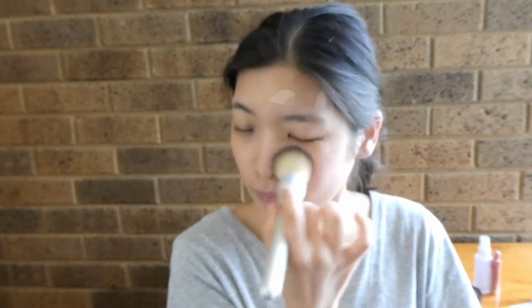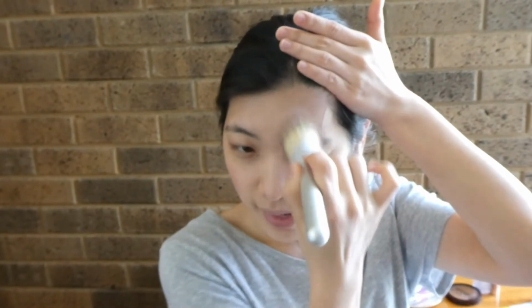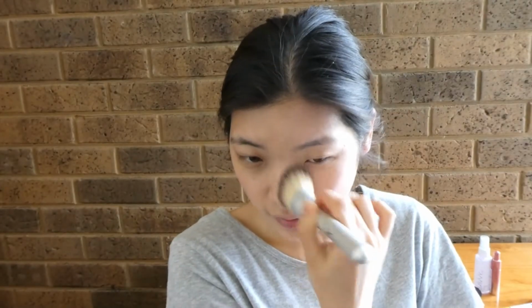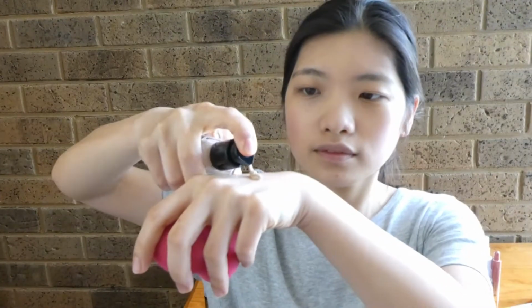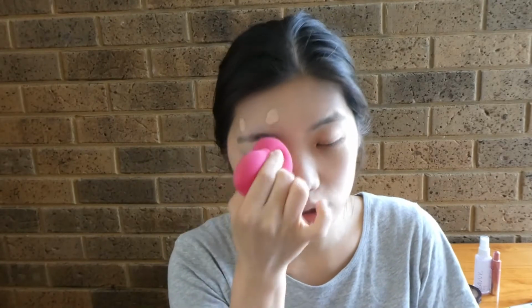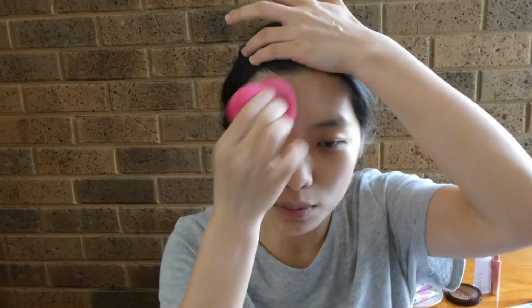I like this brush for a lot of uses actually, not just for buffing foundations. Sometimes with pressed powder, when I use it as a foundation, it brushes everything into your skin quite evenly. Definitely having a better coverage this side with a brush, so I'll probably have to add another pump. I like the finish with the sponge. It's more natural washed, but I love the coverage with the brush side.